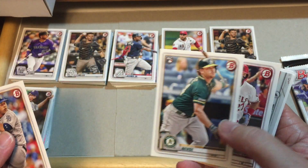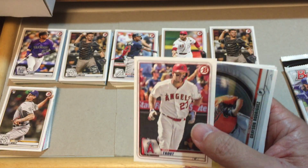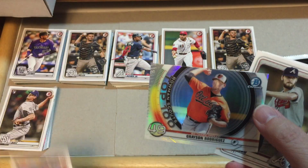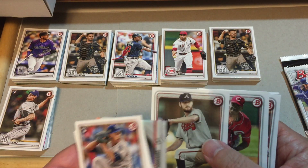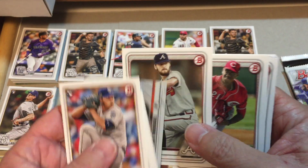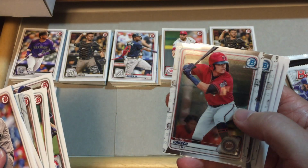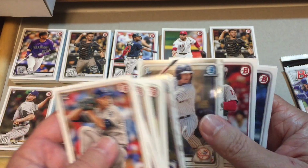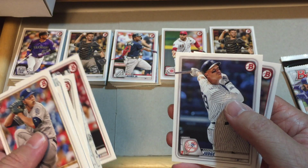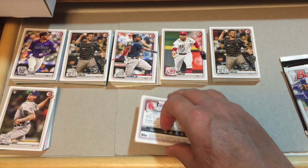Andres Munoz, Sheldon Neuse, Mike Trout, that's our first Mike Trout of the night. Grayson Rodriguez, prospect number 49 on Bowman's list. Ian Anderson, Hunter Greene, Cole Winn, Keone Kela, Antonio Cabello, Reese Hoskins, Aaron Judge, that's our first Aaron Judge, and Mookie Betts.